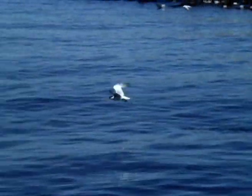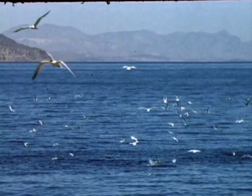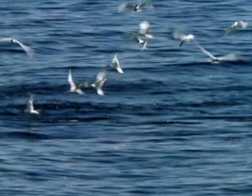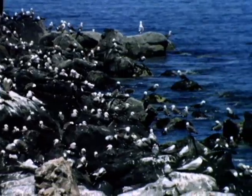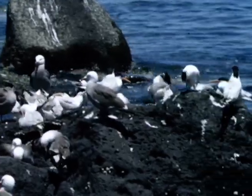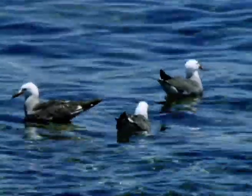The first terns to arrive content themselves with picking off a few of the sardines. At first, there is no conflict with the Heerman's gulls. Gulls and terns share the rocks and the shoreline. There's more than enough fish for both. It looks like a perfect plan for peaceful coexistence. But it doesn't last long.